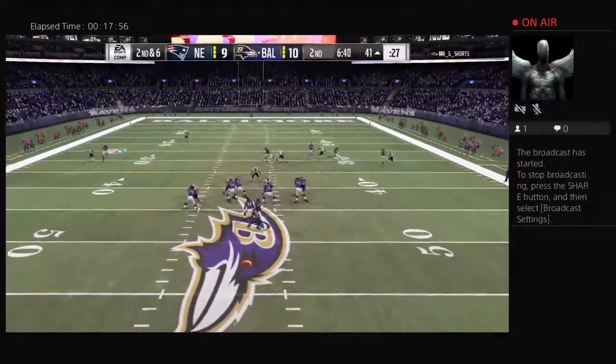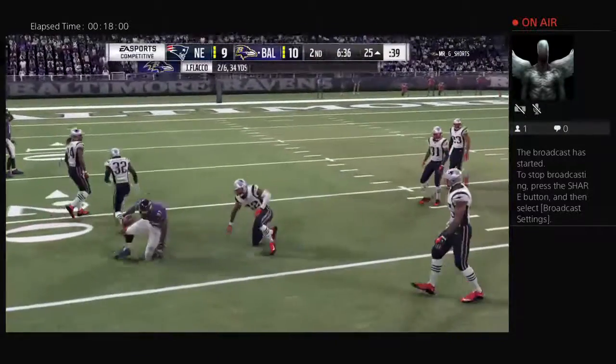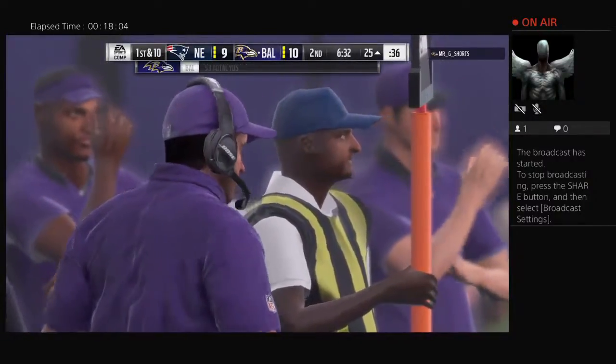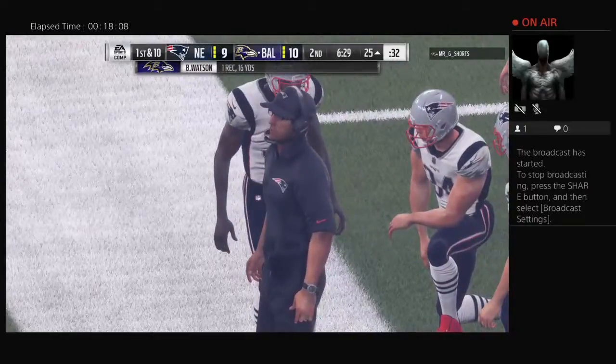On second down, Flacco to throw. Complete to a former Patriot, Ben Watson. And they're able to get this one past the 30 down to the 25. The Raven passing game getting in sync. Another first down.